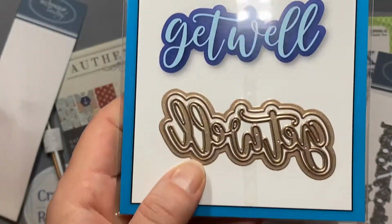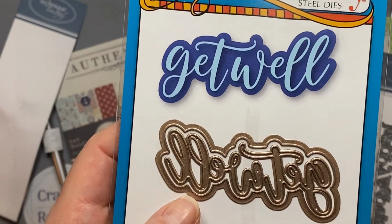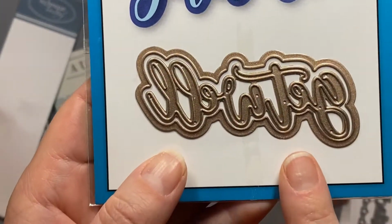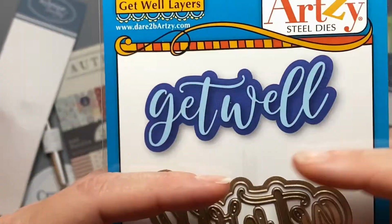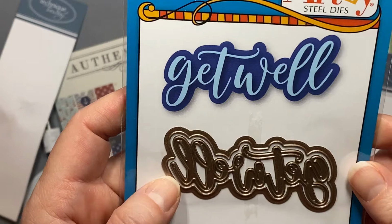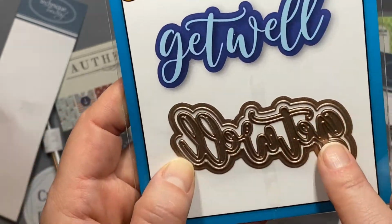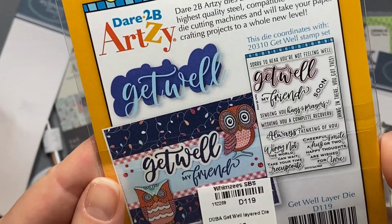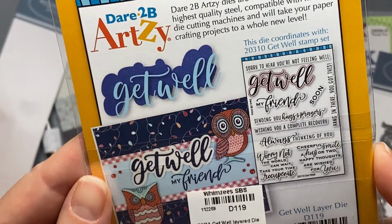Here's a Get Well. I don't have a Get Well die. I've been using my friend Noni's, and I liked this because it's a shadow and it's smaller. So I think it allows room for flowers or stars or some sort of decoration or a patterned paper. So I'll test that out. It is Dare to Be Artsy.